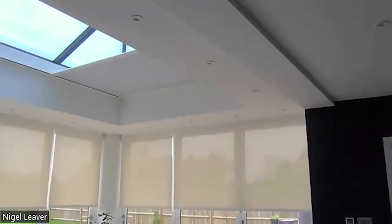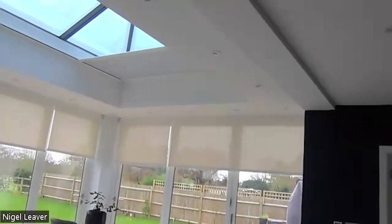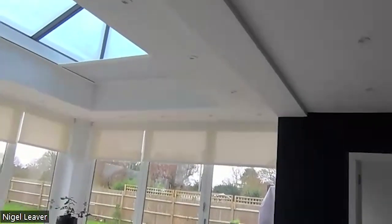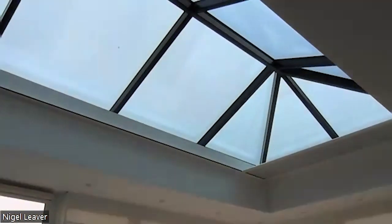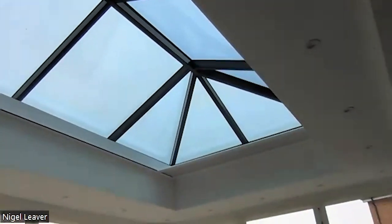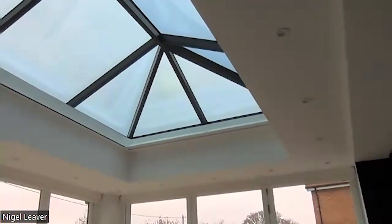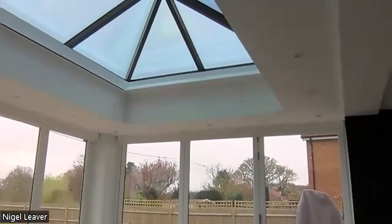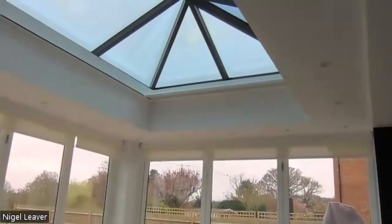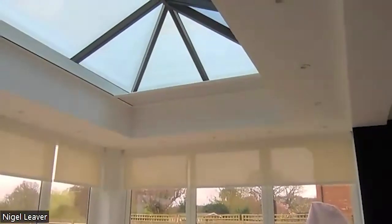So we've got 7 verticals plus the lantern all going there. And obviously we can do them all individually. It's all been programmed by yourselves to the different situations that we may like to open and close things at. So there you go. In fact, at the press of a button, it all comes tumbling back down again.